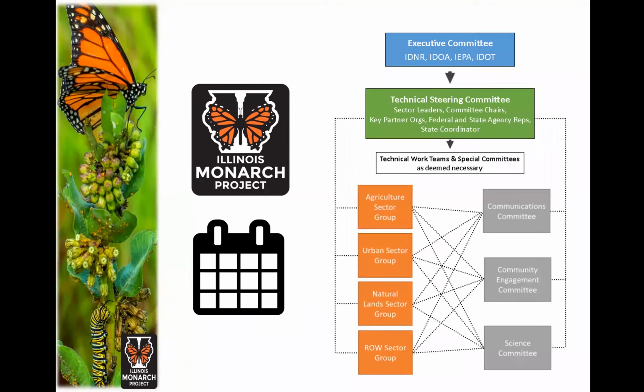So the Illinois Monarch Project has been meeting once a month for the last 3 years to work on this collaborative effort. They have a long-term action plan to enhance monarch butterfly reproduction and survival in Illinois. And so we can see here the executive committee and how it's made up of the Illinois Department of Natural Resources, the Department of Agriculture, the EPA, as well as the Department of Transportation. From there, we've got the steering committees, and I will give you the names of those steering committee members towards the end. And then from there, you can see the sector groups.